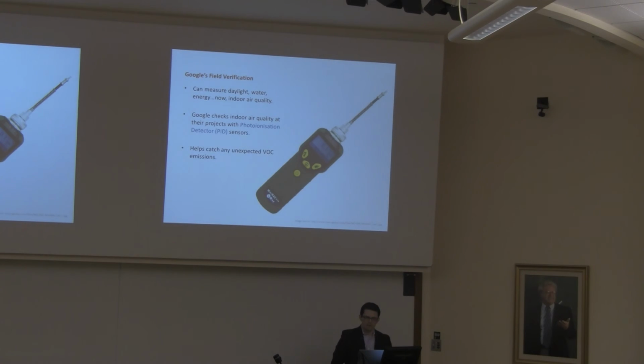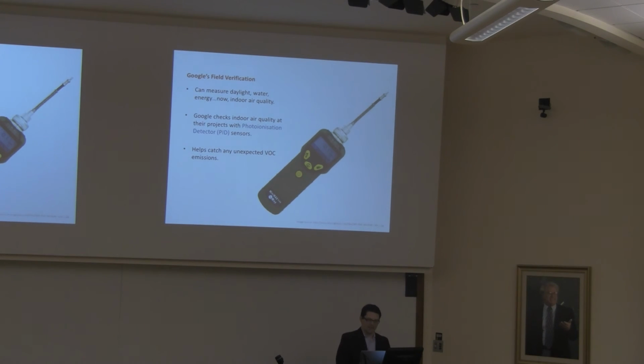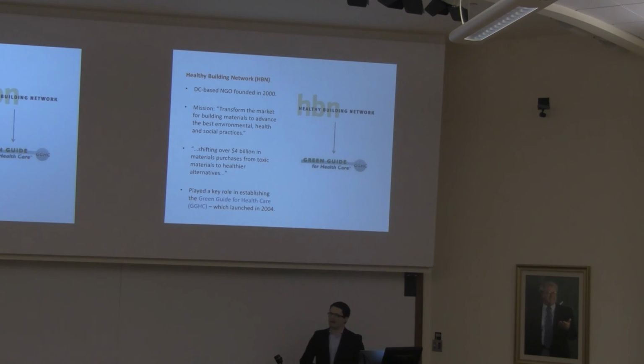If you look a little bit deeper, Google's saying it's not just enough to have the design intent of designing your buildings to have healthy finishes and furnishings, kind of like Brenda was talking about. There's technology now. You can go out and measure what the actual VOCs are going to be in your facility, and Google for a few years now has made this part of their approach. This is what they do as part of their tenant fit out, and try to verify, not just through their energy and water use, but also the indoor air quality, that things are as they were designed to be.